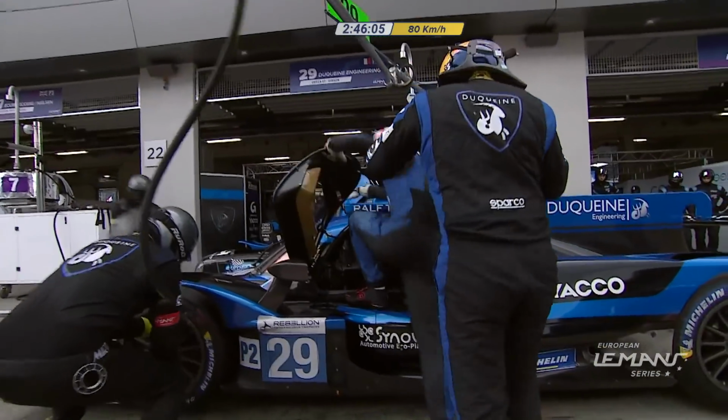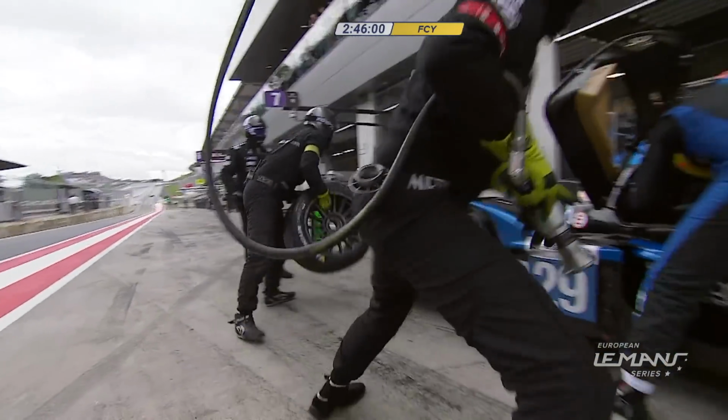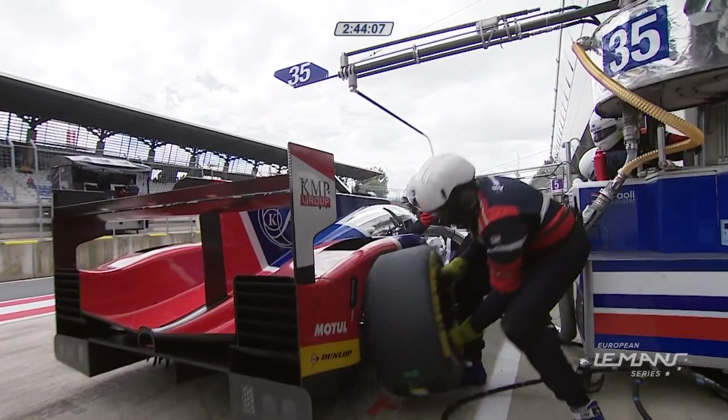Pierre Ragues handing over the race-leading car to Nicolas Jamin. They weren't alone in changing their strategy to suit the situation. SMP Racing were also in for a full course yellow change.